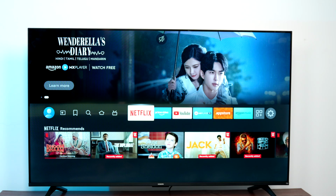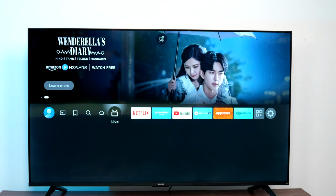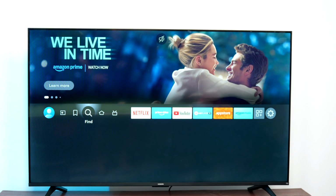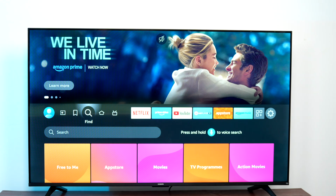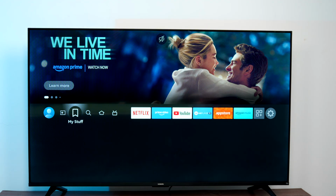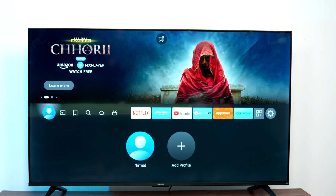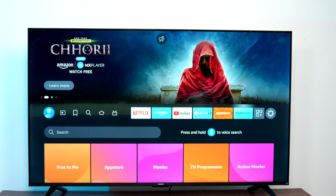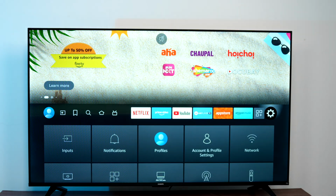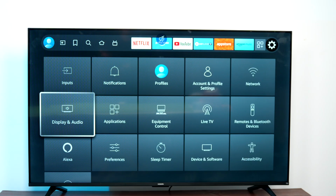If you select the app, you can see that the contents from the platform will be listed here. And in the home, you can also see the live TV, and then you can search or find apps or movies or TV programs, etc. Then you have My Stuff and the input option, the 3 HDMI ports and satellite. All these options are there, and you also have the profiles option. Then here you get the settings. Under settings, you can see the inputs, notifications, profiles, accounts and settings, network, then equipment control, display and audio.